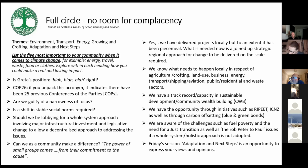We know what needs to happen locally in respect of agriculture, crofting, land use, business, energy, transport, shipping, aviation, etc., etc. We have a track record in capacity and sustainable development and community wealth building. And I don't mean this as in Barra and Vatersay, I mean this for every community organisation throughout the Western Isles. We have the opportunity through initiatives such as REPEAT and ICNZ, as well as through carbon offset and blue and green bonds. We're aware of the challenges such as fuel poverty and the need for a just transition, as well as the rob Peter to pay Paul issues if a whole system or a holistic approach is not adopted.